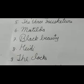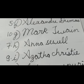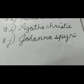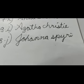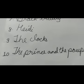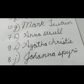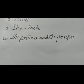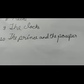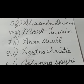Question number 7. Black Beauty. The answer is Anna Sewell. Question number 8. Heidi. The answer is J. Johanna Spyri. Question number 9. The Clocks. The answer is I. Agatha Christie. Question number 10. The Prince and the Pauper. The answer is G. Mark Twain.